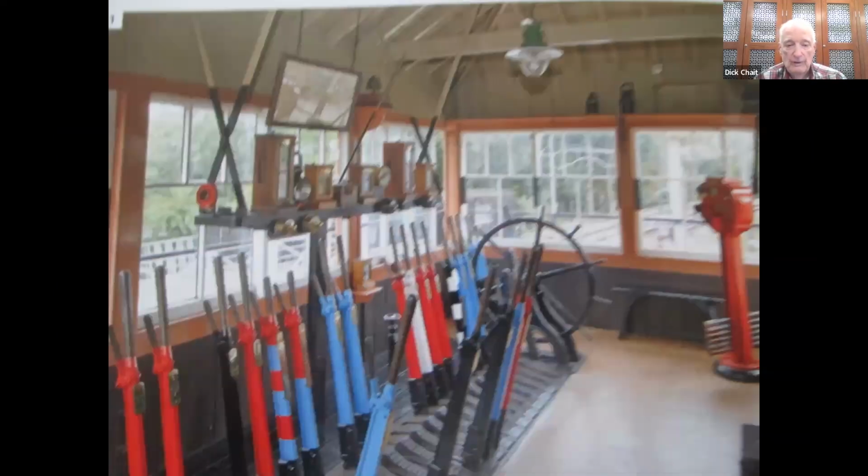Okay. When I said it was mechanical, how they move the switches back and forth, basically this was all done by mechanical linking. And if they wanted to move the switches, these levers would be pulled up and back on instruction from the dispatcher, moving the trains from one track to another. Go ahead.